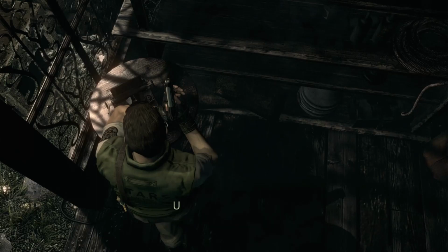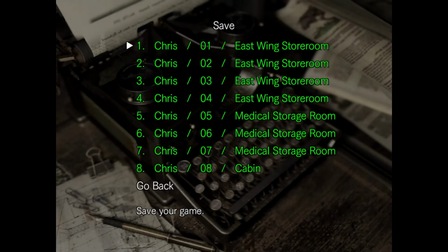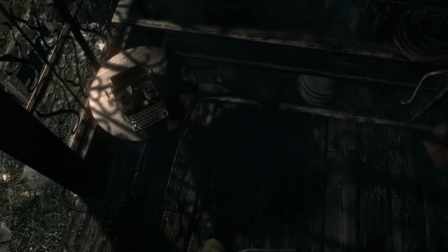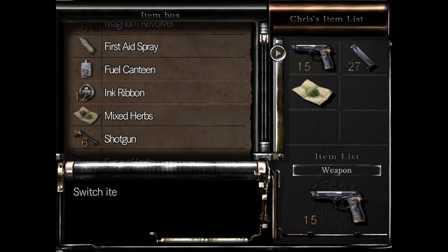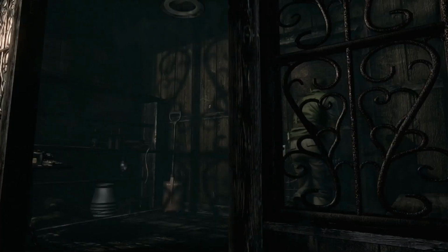Jumping frogs? Not quite yet. I'm sure we'll see something like that later. Oh, we're at our max. All right, we'll just overwrite the first one. Whoops. All right. So now... Let's put the ink ribbons away. We'll probably want to take the fuel canteen. Alright.